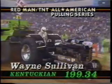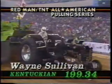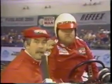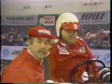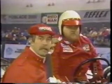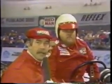Wayne Sullivan slams the Kentuckian into second place in front of an appreciative home state crowd. Ron Headley out of Iowa having some problems. We understand they're going to have to pull start the vehicle. He just rebuilt the supercharger for the engine. So much compression, he's not able to start it with a normal automobile starter. So Headley, all the way over from the cold country of Iowa, trying to get in the battle in Louisville, Kentucky.